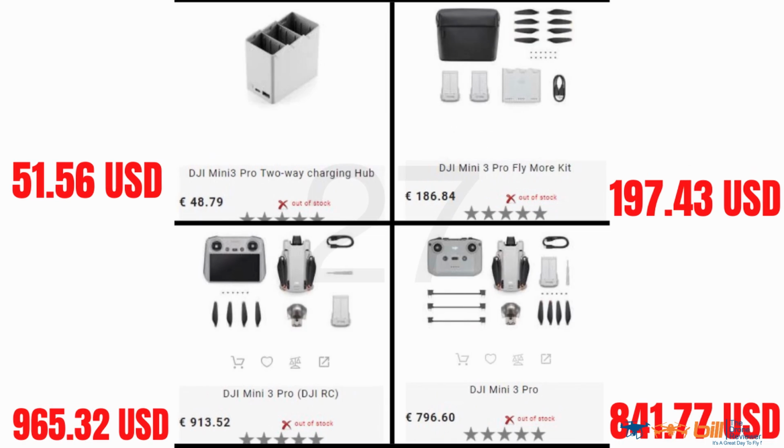The DJI Mini 3 Pro two-way charging hub is $51.56 USD. The DJI Mini 3 Pro Fly More kit is $197.43 USD. The DJI Mini 3 Pro with the DJI RC is $965.32 USD. And the DJI Mini 3 Pro with a standard controller is $841.77 USD. And again, all of that information is subject to change based upon your country and availability as far as that's concerned.